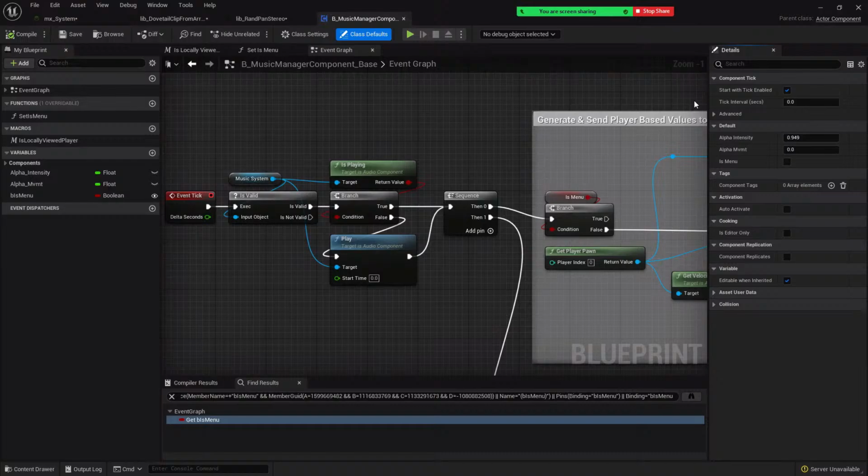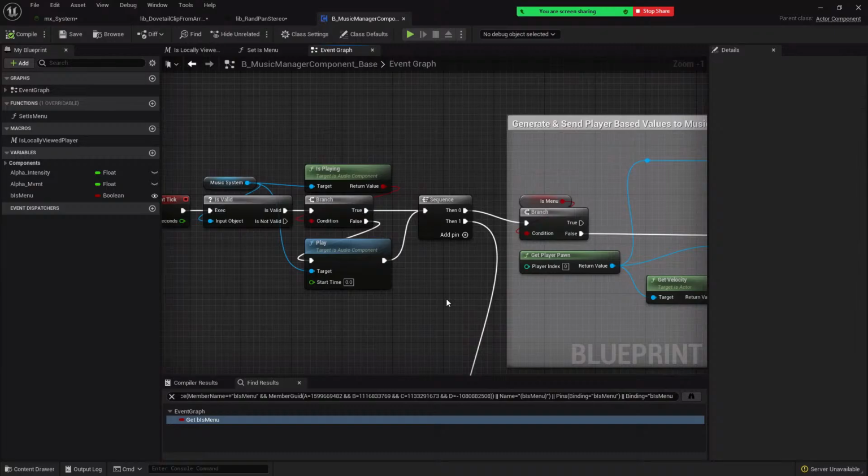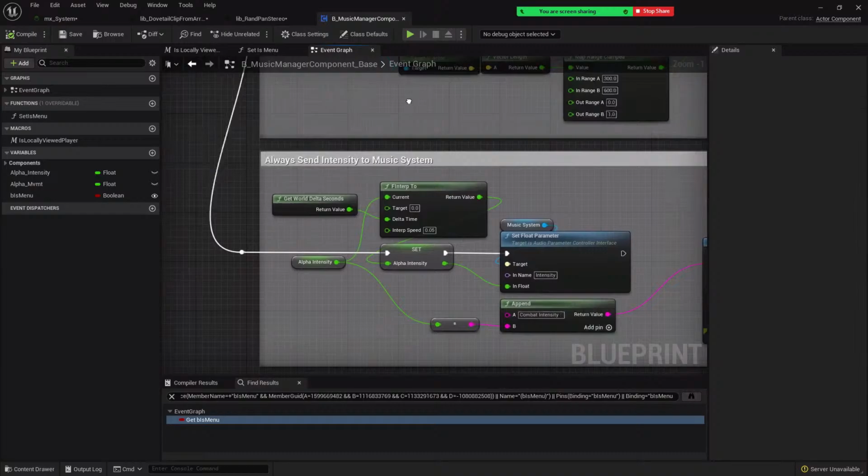No, it's every. Well, hot dang! Okay. Very good. It looks like you're validating the music system here, and then you're playing it. This looks like a recovery. There's a bunch of validation stuff going on to make sure that it's playing. So if we move ahead, there's some parameter stuff that I'm doing in the music system.